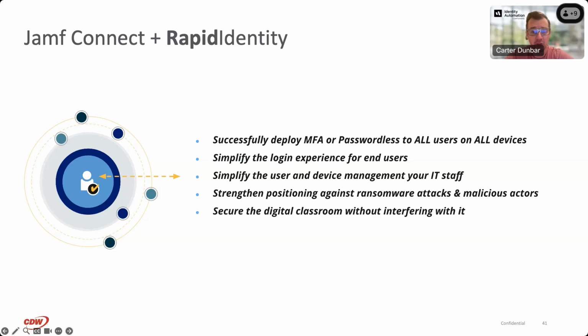That can be if they are a teacher that's retiring, if they're a student that's transferring out, or if they are a visitor or a vendor that came on site for 2 hours, needed access to the Wi-Fi, and have that automatically revoked so you don't have rogue orphaned accounts sitting out there that a malicious actor could go take over and do lateral movement to bring your whole system down.